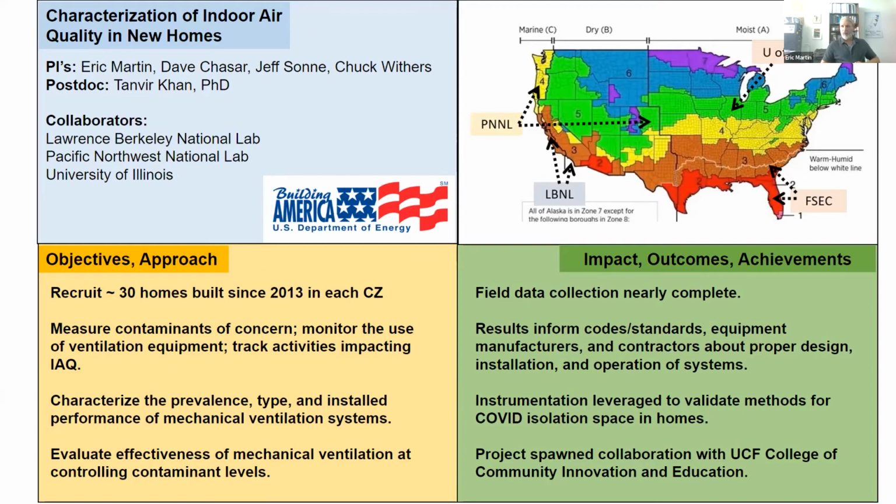The instrumentation we acquired as part of this project helped us do some research in response to the pandemic, looking at how to create isolation spaces in homes to minimize transmission of infectious diseases. And this project also spawned some previous collaboration between HVAC and the College of Community Innovation and Education, who was working on some outdoor air quality projects. And so we teamed up and wrote some proposals about air quality and energy equity.